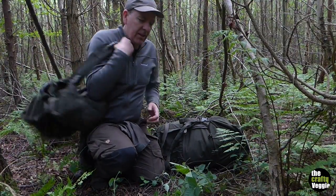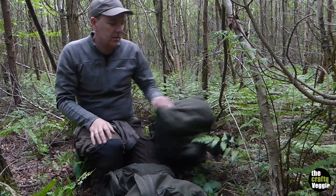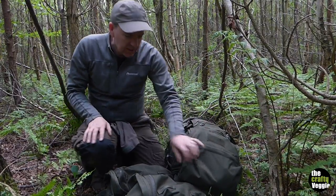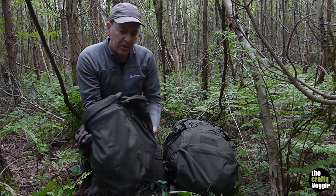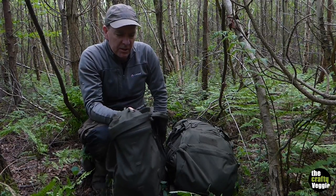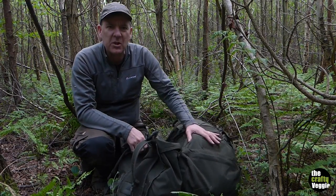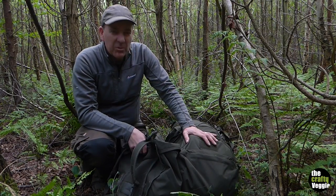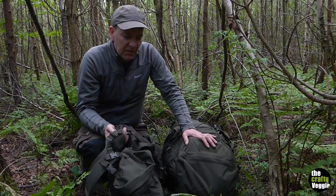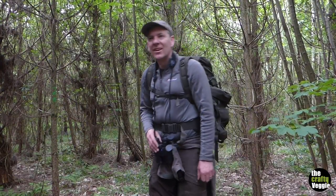It was easy enough to find. Left myself some tracks, and it led straight to the bag, so yeah, I think it worked out quite well, that. And I've had it 2-3 years. It's the first time I've used it. And it's a bit of a risk leaving your bag. It definitely, well, it saves having to carry it all around with you. Forgot how heavy this bag is.